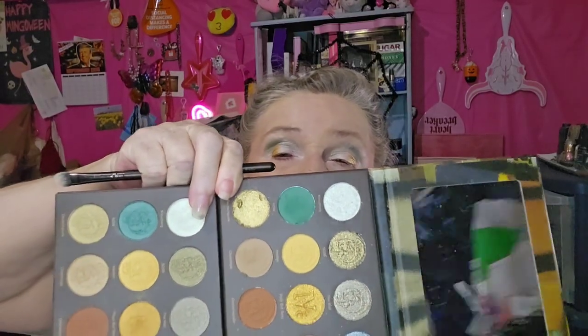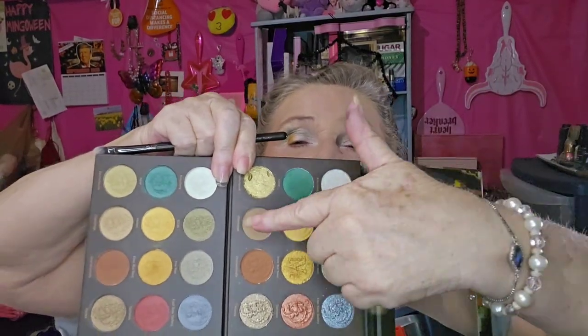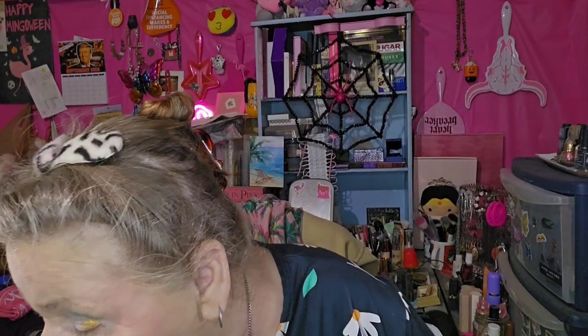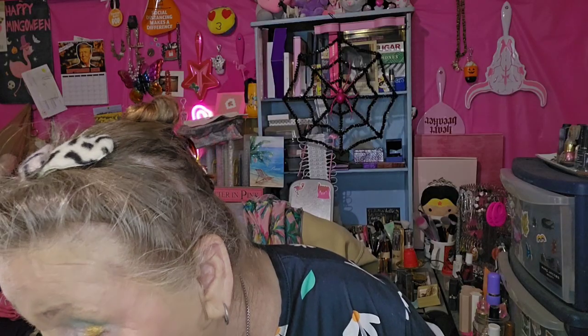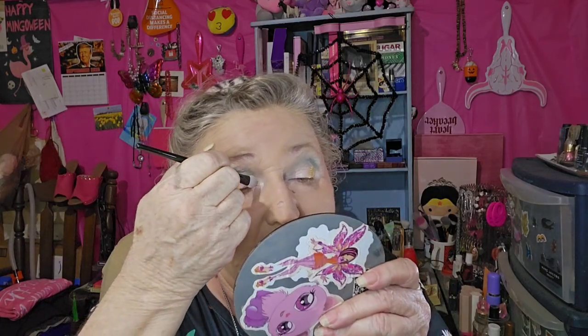Okay, so the next shade we're gonna go in, which looks very different in these two palettes, I want to go, come on, this one and this one. Okay, so this palette being on this eye, this palette being on this eye. All right, and they look really different, and we're gonna go with silicone for this. It's a shimmer. I hit it with the silicone pad, and it's lovely. And we're gonna go on the inside with that.